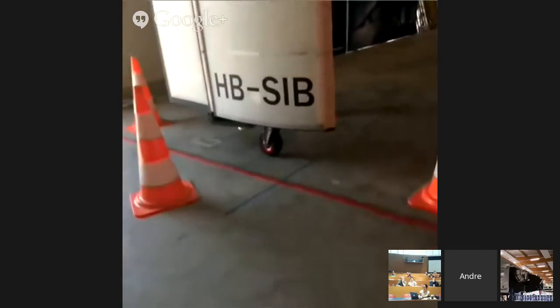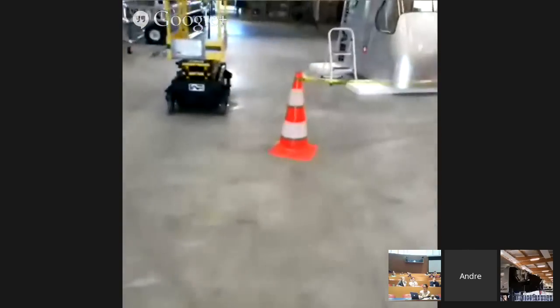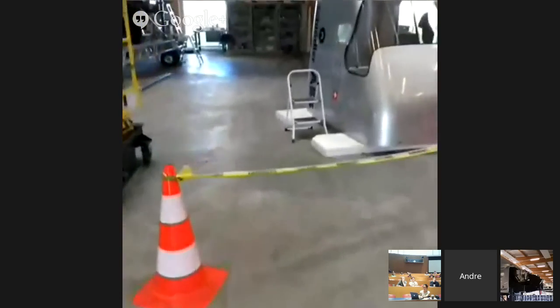Now you can see the tail wheel here is almost nothing. So in fact, the weight is the result of the work of every component.